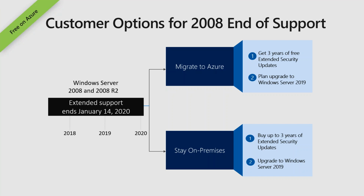If you migrate your 2008 and 2008 R2 servers to Azure, you get three years of extended security updates for free. So you have more time to plan your upgrades to Windows Server 2019, or even a later version which might come out. This is very important to know. So if you're running a lot of Windows Server 2008 and 2008 R2 systems, make sure you think about the different options you have out there.